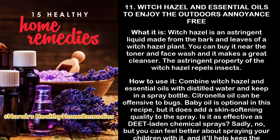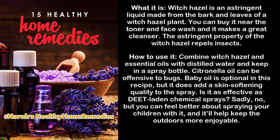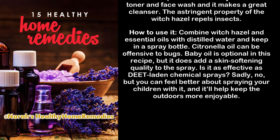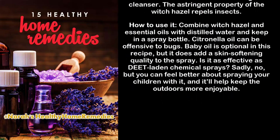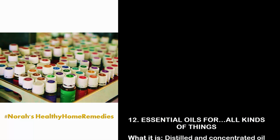How to use it: combine witch hazel and essential oils with distilled water and keep in a spray bottle. Citronella oil can be offensive to bugs. Baby oil is optional in this recipe, but it does add a skin softening quality to the spray. Is it as effective as DEET-laden chemical sprays? Sadly, no, but you can feel better about spraying your children with it, and it'll help keep the outdoors more enjoyable.